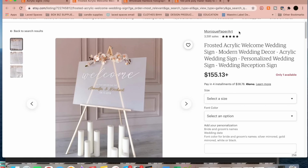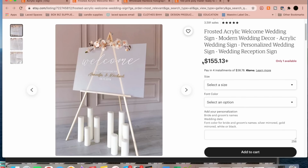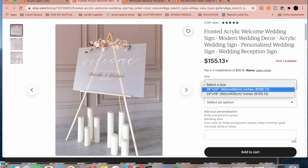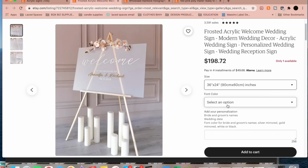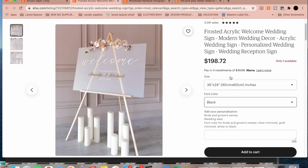So this one is Monique's paper art. They have a lot of sales, and look at the starting price for this acrylic sign. It's 36 by 24, and you can do your research on how much the acrylic costs. If I had to guess, it would be about $25 for this size, and you pick a color. So I picked black in the 36 by 24, and they're charging $200 for the sign.